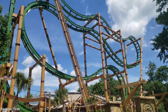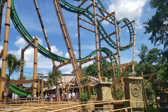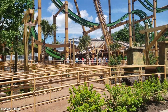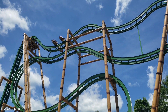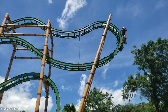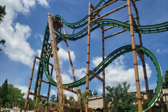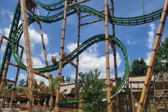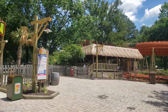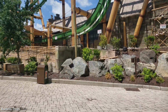So this is Tumbili. It's like a brand new ride. It's one of the free spin coasters, except it's a little smaller than the rest of them. The ones at Six Flags are a little longer than this. I'm gonna go ride it. The Reptilian ride is closed for maintenance or something, so I'll probably go back to that later. It looks fun.